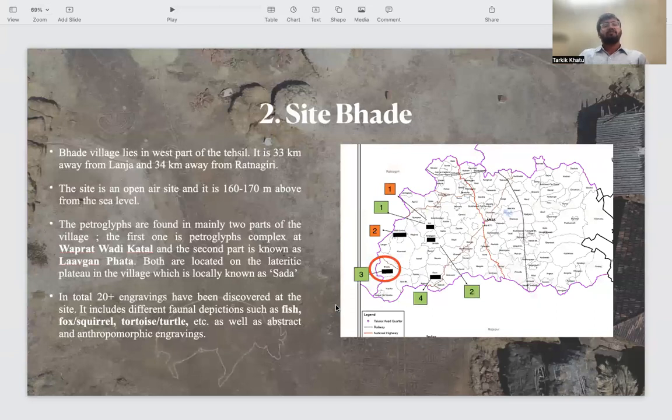Bade village lies in the west part of the tehsil. It is 33 kilometers away from Lanja and 34 kilometers away from Ratnagiri. The site is an open air site, and it is 160-170 meters above the sea level. The petroglyphs are mainly found in two parts of the village Bade. The first one is the petroglyph complex at Vaprat Wadi Katar, and the second part is known as Laugan Fata. Both are located on the same lateritic plateau, but in different locations.